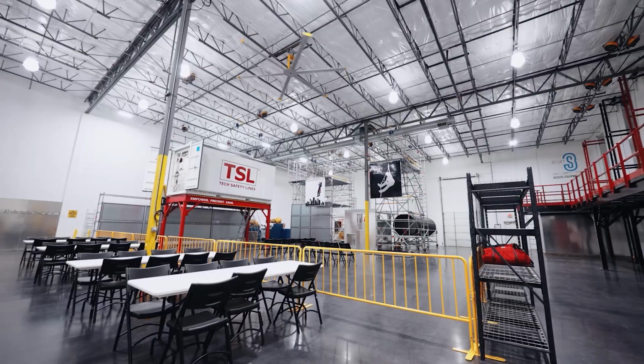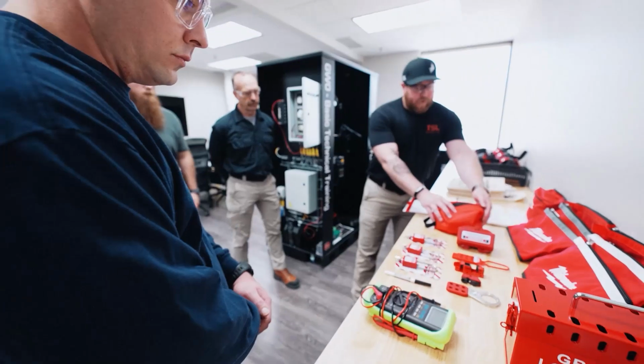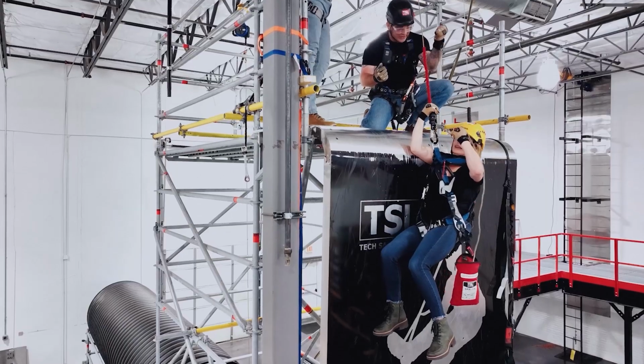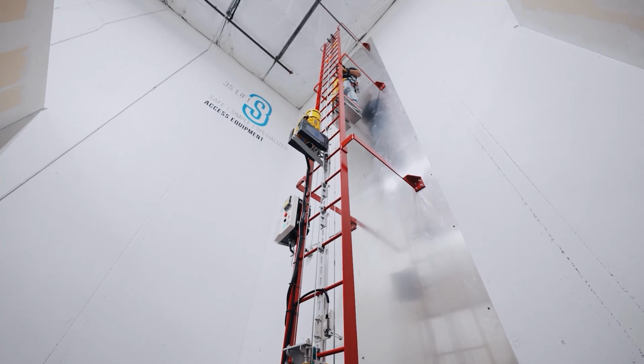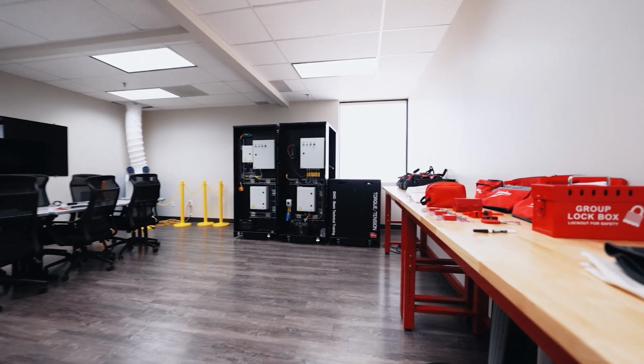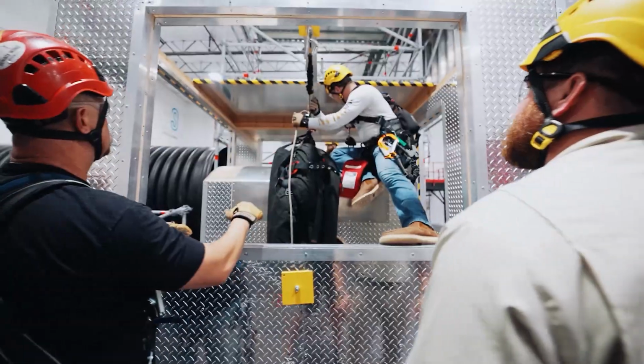With 40,000 square feet of climate-controlled training space in Dallas, Texas, our award-winning facilities feature customized training props, wind turbine blade sections, 3S lift, multiple mock nacelles, large classrooms, and the highest quality mechanical, hydraulic, and electrical equipment simulator available.